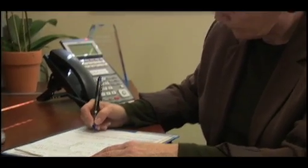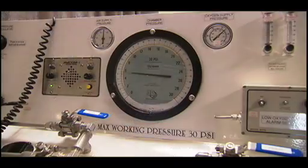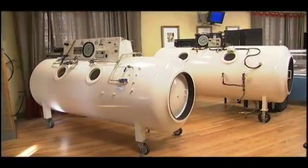In 1997, Lisa St. John was sick with a bone infection that took doctors 7 years to diagnose. When they finally did, the prognosis was not good. It was hyperbaric oxygen therapy that she credits for her complete recovery.